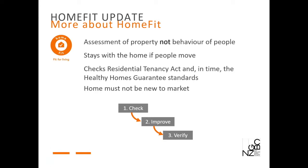We then want you to improve your home, so do the DIY yourself if you know how to do that, or get contractors in to install the extra insulation or the heating systems and so on. And then finally, step 3, verify using a HomeFit assessor that your home is actually at the standard, so that you can use the stamp.